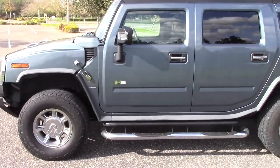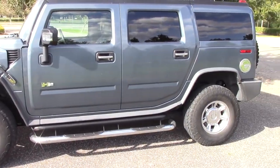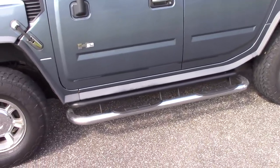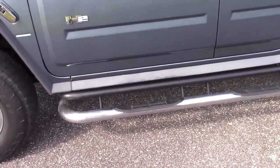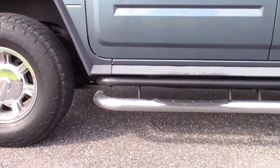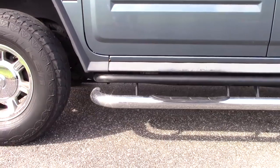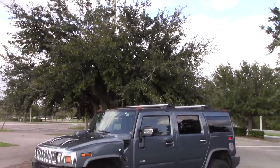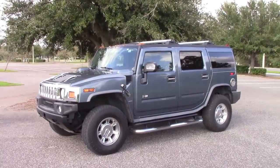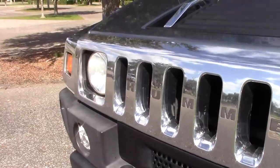I've also always loved these side steps. Now, General Motors took great care to give this thing more ground clearance and better off-road capabilities than the Tahoe. And then they added these side steps to every H2, which probably steals 6 inches of that ground clearance right back. And then there's the fact that no vehicle in the world spends so much time reminding you and others what you're driving. Hummer.